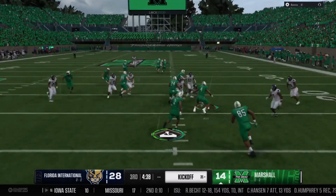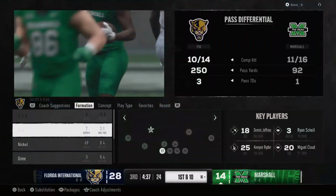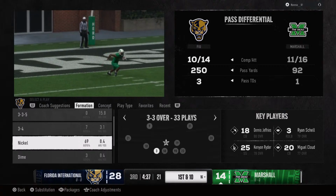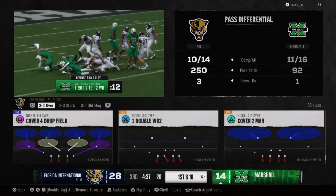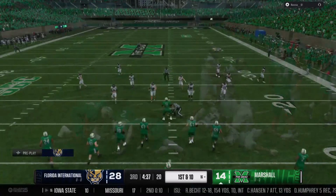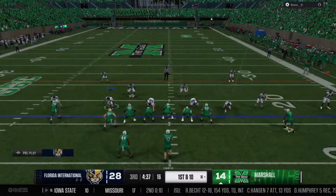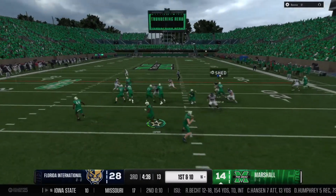And he takes this from inside the 5. Nice job by the kickoff team. Everybody stayed in their lanes, and they'll stop him at the 16. Marshall takes over the ball. The Thundering Herd offense coming out. Now we'll get a chance to see if they can answer that last score, trailing by 14, Jesse.